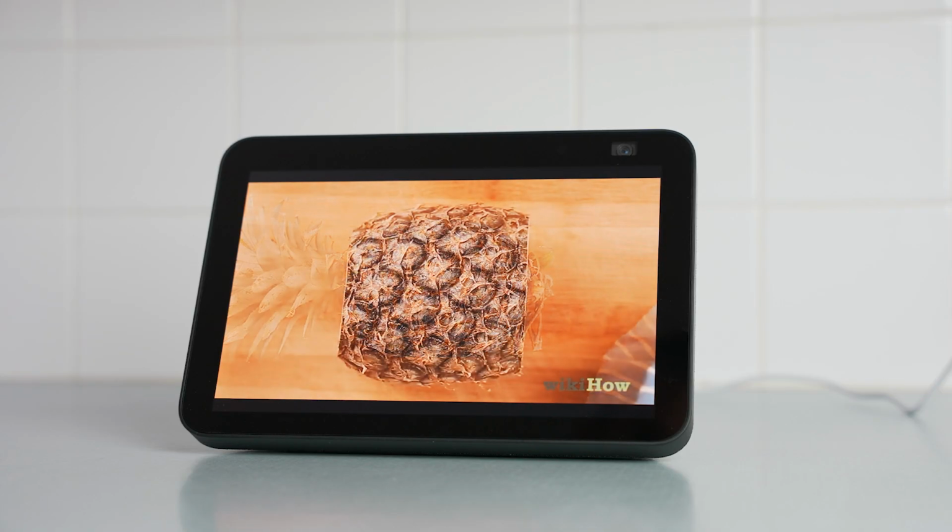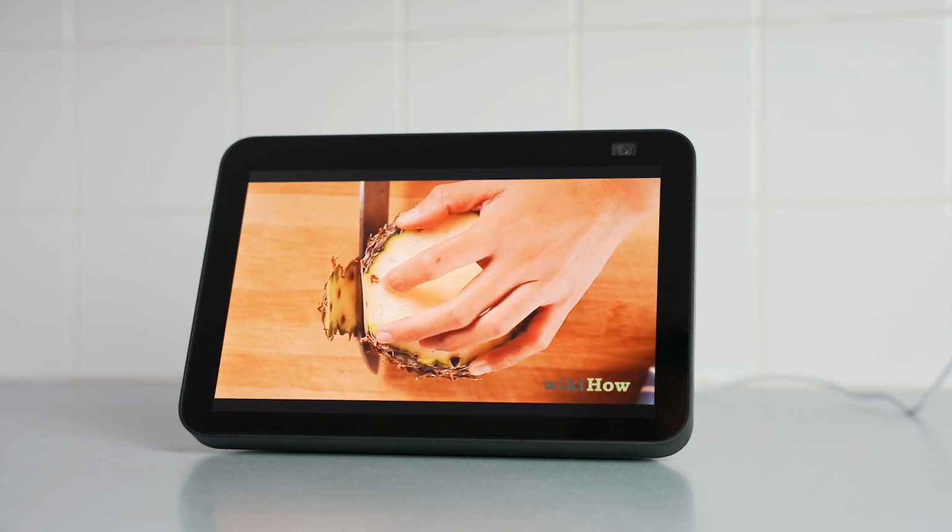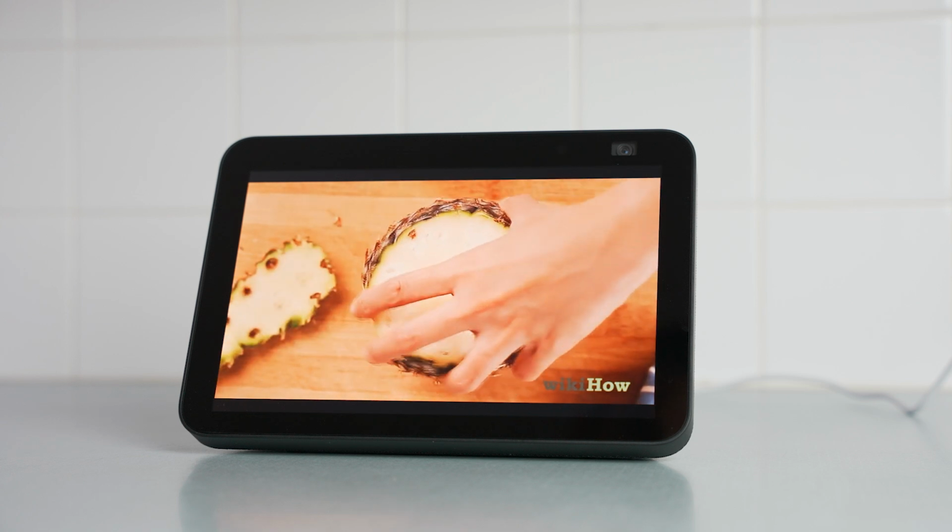They're a great way to run different routines throughout your house. If you have different lights that you want to start or turn off at different times of day, if you want to check your calendar, if you want to check the weather. So yeah, there's just a long list of things you can do with these, and it kind of is dependent on what devices you have and what you want to accomplish.